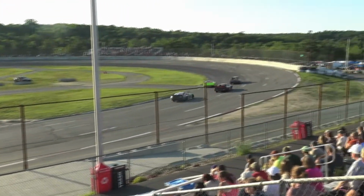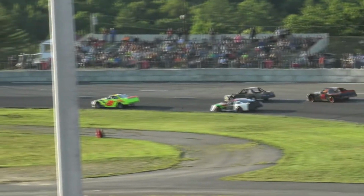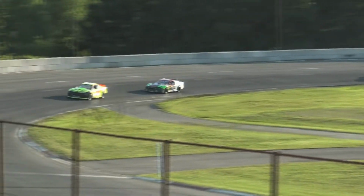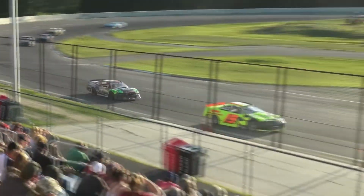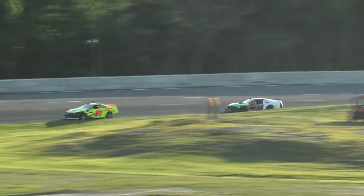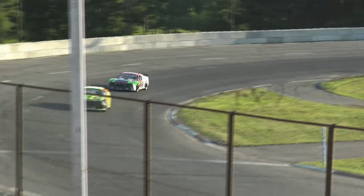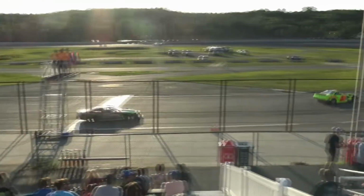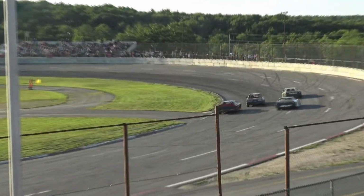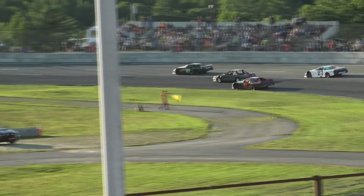The leaders now working on some lap traffic as they head into 1 and 2. Top 2 drivers in the class leading the way around right now. At least until the first caution flag, which would put Zach Audette back into 3rd. 3 wide coming out of turn 4 that time as they work their way around the 27. Shane Smith, and we got a red flag.